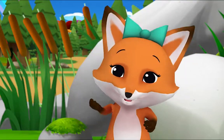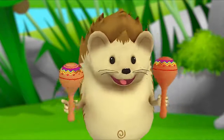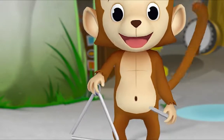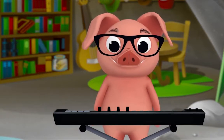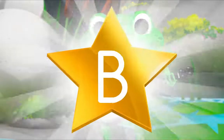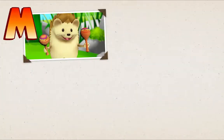Let's listen to the beginning letters again. Maracas. What's that letter? M. T. T. Triangle. What's that letter? T. K. K. Keyboard. What's that letter? K. B. B. Banjo. What's that letter? B! Let's put these four letters in our learning book. Say each letter with me. M! T!